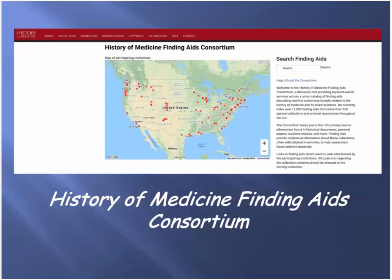And of course, we've digitized a bunch of collections. I didn't have the time to include that in here today. But if you have a patron that's looking for original materials, you know, the papers of a famous scientist, the papers of an organization, the consortium will help you. And again, this is not just us. At the moment, there are 11,000 finding aids for more than 100 special collections and archival repositories throughout the United States.